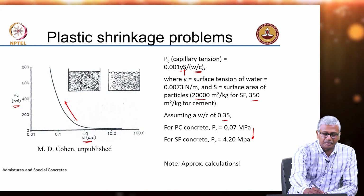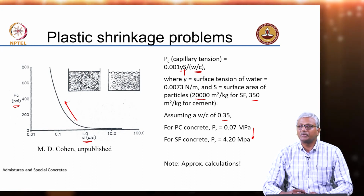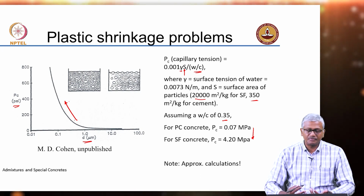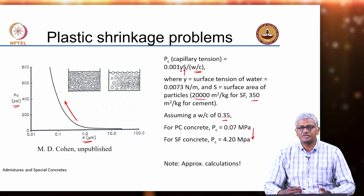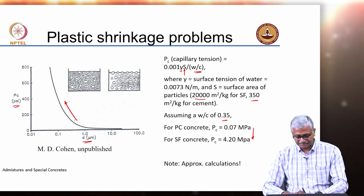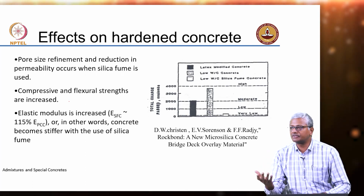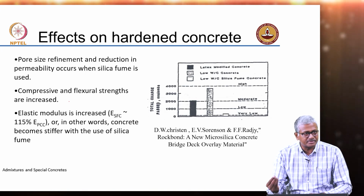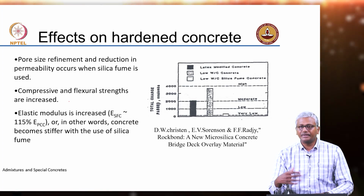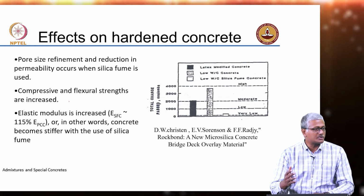So, as the diameter goes below 1 micron, there is a significant increase in capillary pressure. Okay. So, you need to be careful about plastic shrinkage. It has been theoretically also proven that yes, when plastic shrinkage happens, a cementitious mixture incorporating fine mineral additives will be more prone to plastic shrinkage problems. So, fresh concrete, what you need to worry about is how to compensate for the increased water demand by choosing the right superplasticizer, how to mix the concrete properly so that silica fume gets dispersed properly, right, and then how to protect the surface from plastic shrinkage cracking. So, those are the three main things when silica fume is used.